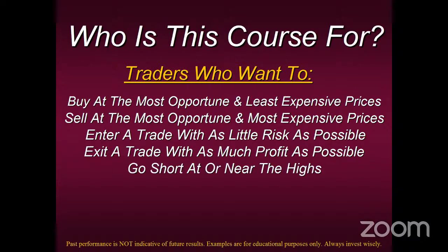Now, this is also for traders who like to go short at or near the highs. Now, we have a number of traders who really don't like to short any of the markets, but we also have a number who do. In fact, we have some students who only go short the markets. This course is going to be perfect for them, because we're going to teach you a number of techniques that really pinpoint these highs with high probability. So you have very minimal risk and you'll be able to get in at or near the top at a good short entry.